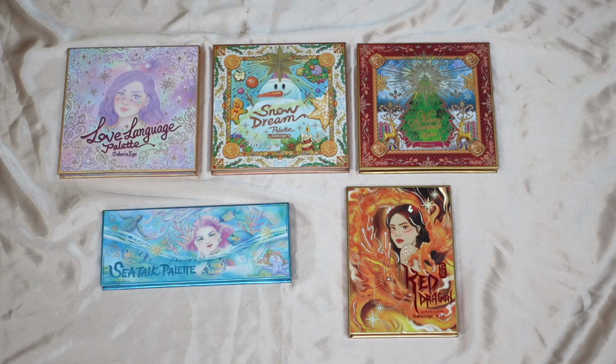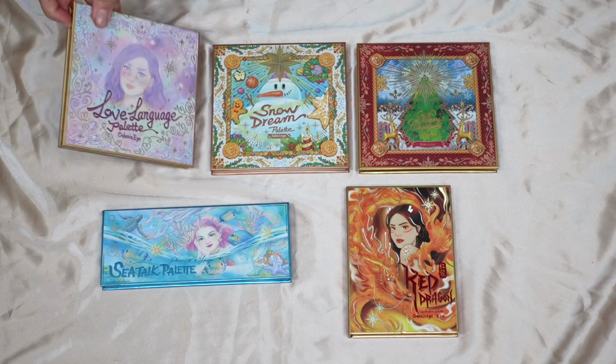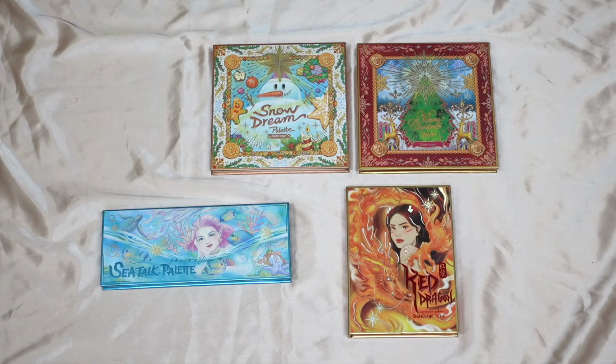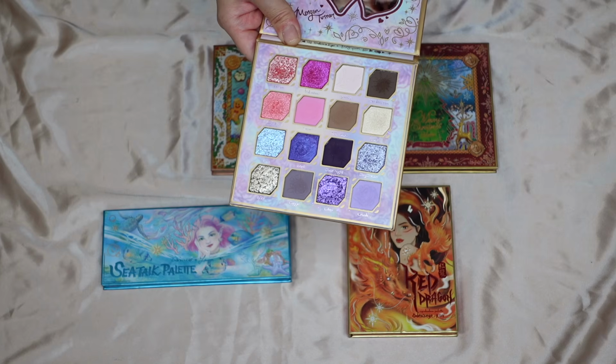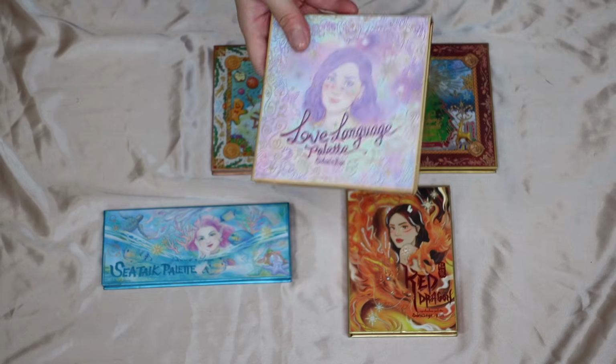Next up, I have some Oden's Eye palettes. And this one I'm gonna keep. This is the Love Language palette from Morgan Turner. This is a really pretty pink and purple palette. It also has some everyday neutrals, so really versatile palette. Morgan Turner did such an amazing job with this one.